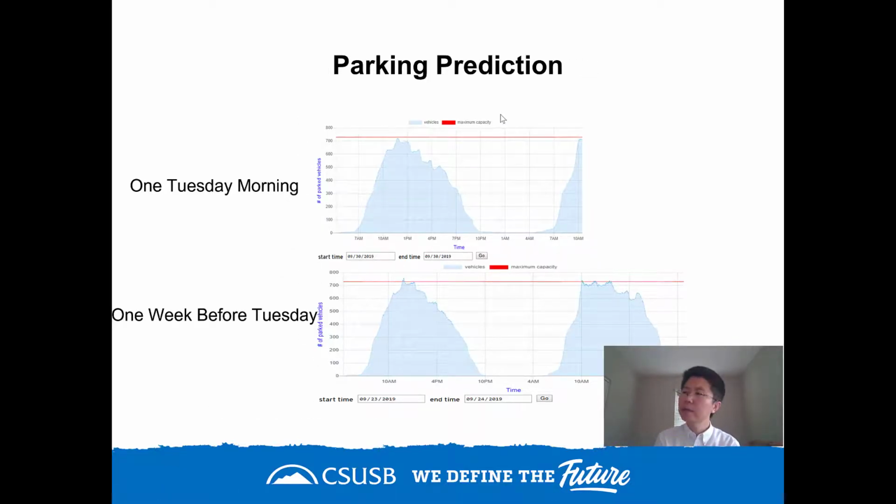Well, to talk about some future directions that we're going to work on, one thing we can do is to provide not only the real-time counting information, but also do parking prediction. Here I'm showing a comparison of 2 Tuesday mornings. In the first figure, this is one Tuesday morning, and if you compare the trend or the curvature on this histogram versus the count from the week before, you will notice that the trends are very similar. And if we are going to do projections on what will be the capacity in the parking lot this Tuesday morning, we can easily do this by looking at the history from last week.